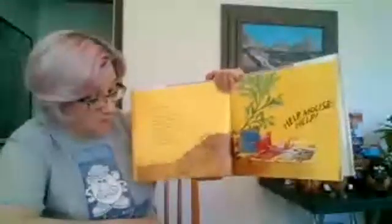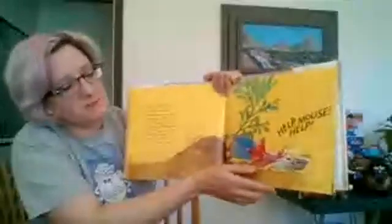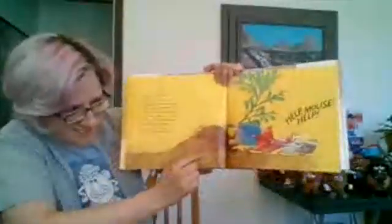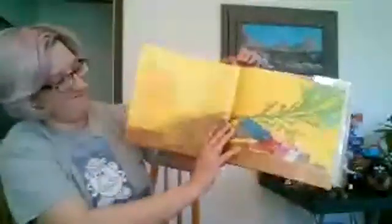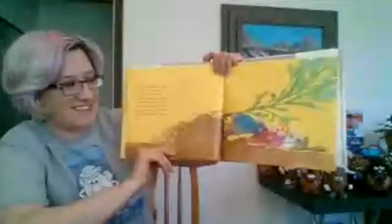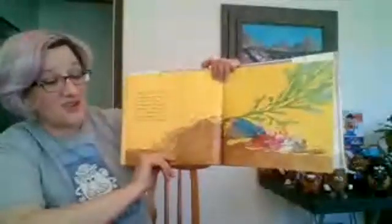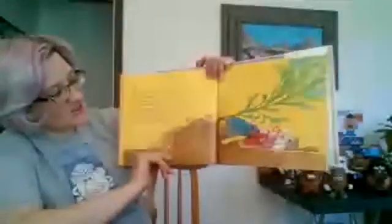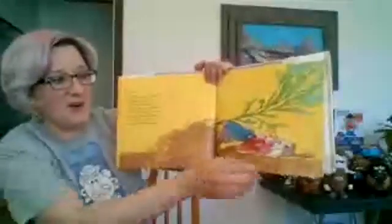So they called the mouse. Help, mouse, help. Do you think a mouse will help them pull the enormous potato out of the ground? Oh my goodness. Squeak, squeak, squeak. The mouse grabbed the cat. The cat grabbed the dog. The dog grabbed the daughter. The daughter grabbed the wife. The wife grabbed the farmer. And the farmer grabbed the potato. They pulled and they pulled again.